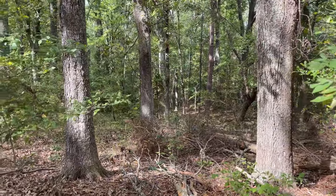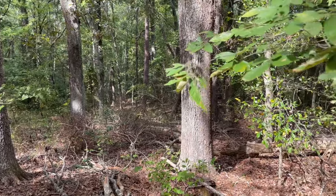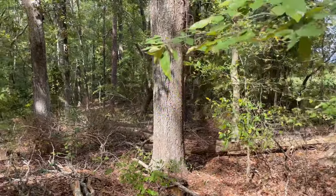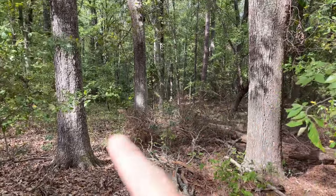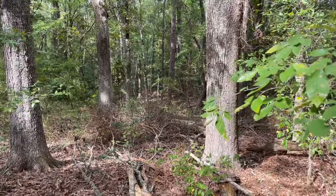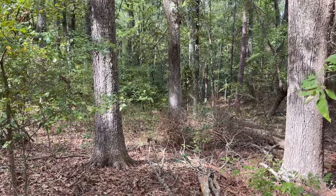Kind of hard to get a sense of what this field would have looked like back in 1862 because of all the trees that are here right now, but back in that time there would have been wheat everywhere. This field would have been cleared, and if you can just look down in the field there, you can see kind of a rolling hill. The terrain is pretty rough for soldiers to get across, especially with obstacles in the way, but it would have been cleared and you could have seen all the way across.